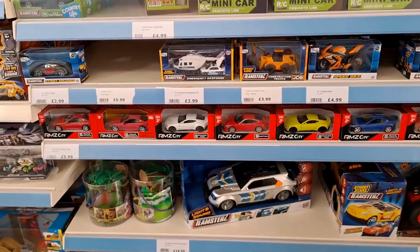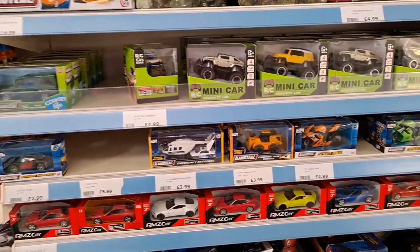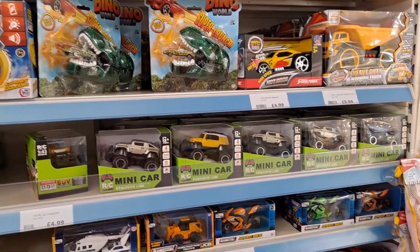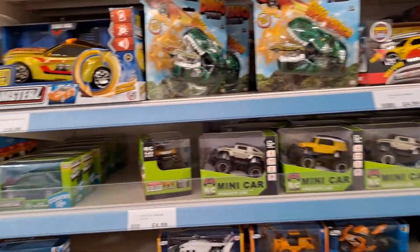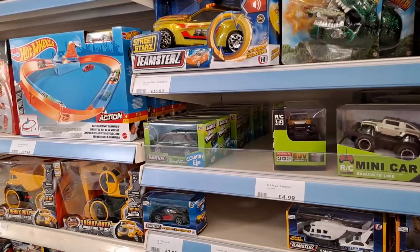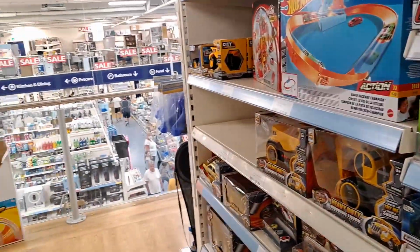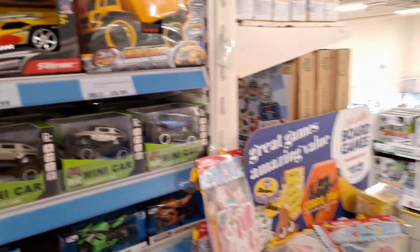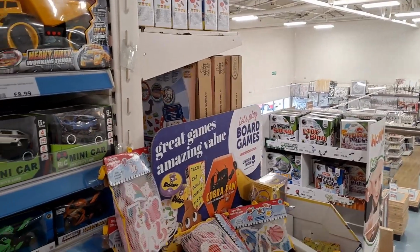Because the other range, the other side of town that I do go into occasionally, they had them, but I just didn't want to pay because of the stupid queue at the tills. So I'd put it back down again. I thought they're bound to have it at this one. But no, they haven't got it.